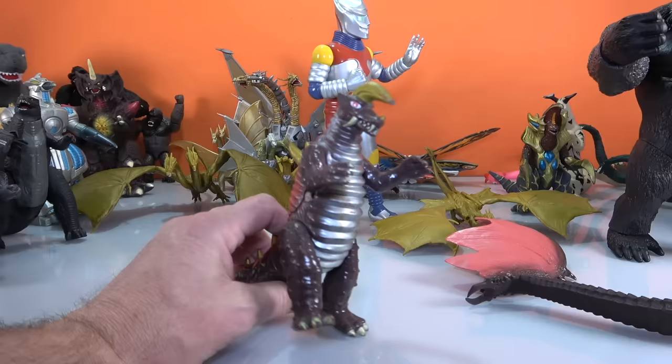Here's another cool Godzilla. This dude's just like regular plain Godzilla, but real articulation. I think that this must be SH Monster Arts too. You can see how the tail, like, look at that. That's some serious, serious articulation. Repeat that, kids. Serious articulation. And feet move cool. This is a cool Godzilla, man. This is true to what Godzilla looks like to me.